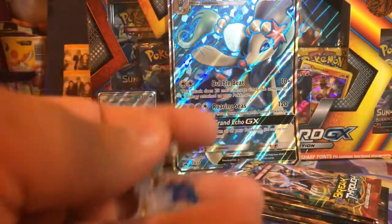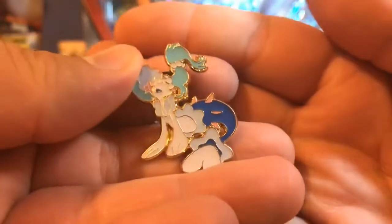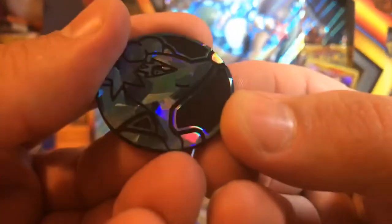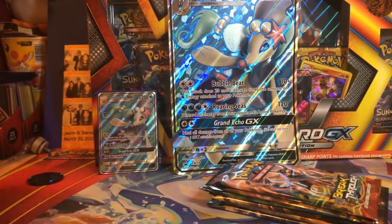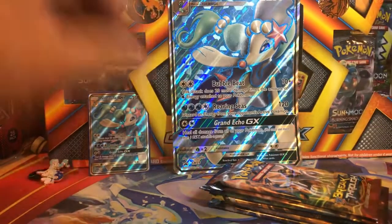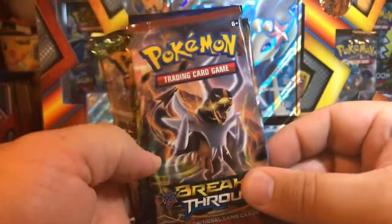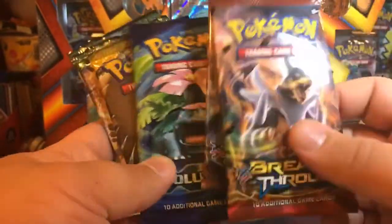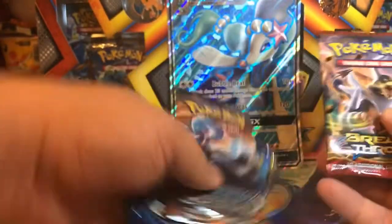The same thing. We do get a Primarina pin as well. Y'all know how much I love my pins. And then, of course, last but not least, the Primarina coin. There we go. Now we got everything out of the way. Now we can actually start opening up some packs. And what packs do I get with this, you ask? Well, let's see. We get ourselves a pack of Breakthrough, a pack of Steam Siege, Evolutions, one Sun and Moon, and two Guardians Rising.